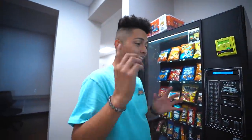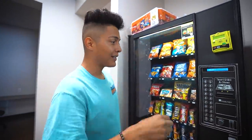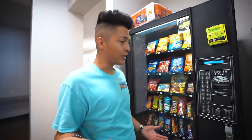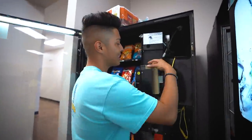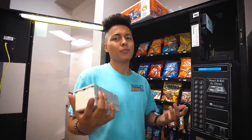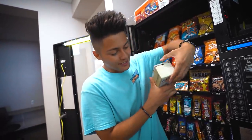All right, everyone, so we are finally done filling up both machines. And of course, you guys already know, before we leave, I'm gonna take out the money from both machines and show you guys how much there was. So starting off with the snack machine, again, these aren't gonna be no crazy collections, but it shouldn't be too bad. I mean, of course, it's not as heavy as we wanted it to, but anyways, you ready to see?